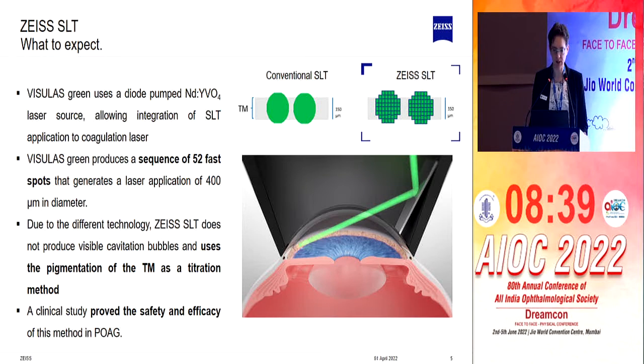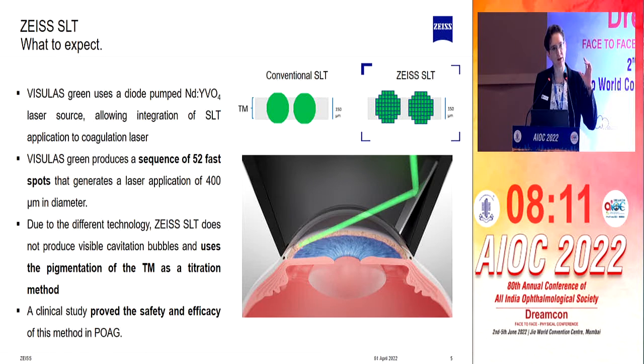Before I show you the study results, I would like to tell you what to expect with our new solution. We decided to put the SLT laser on a diode pump laser source, which allows the integration of SLT into a coagulation laser. I will talk about the reason in the next slide. With this laser, as we have a limited source of energy, we apply 52 fast spots that generate a whole application of 400 micrometers. So this pattern is applied automatically. And we do not see cavitation bubbles on this treatment, which makes the titration of the energy much more simple.